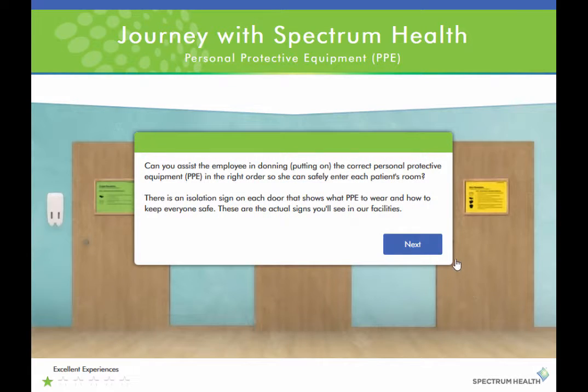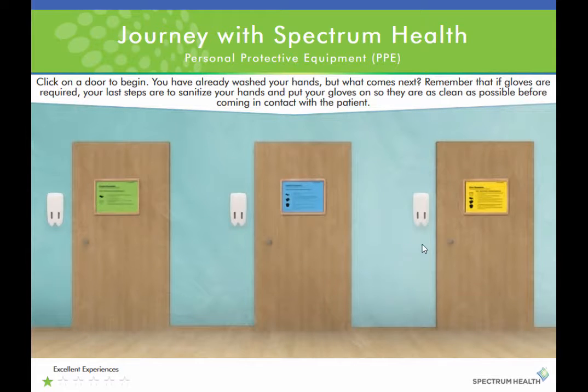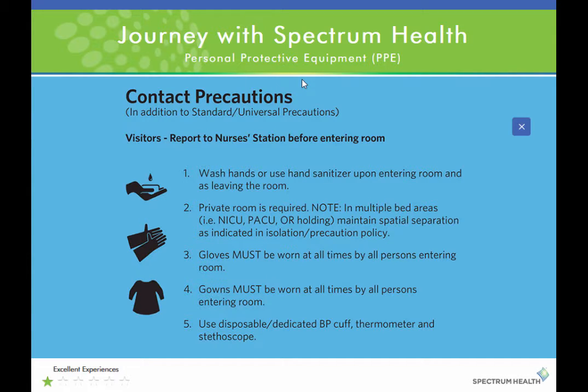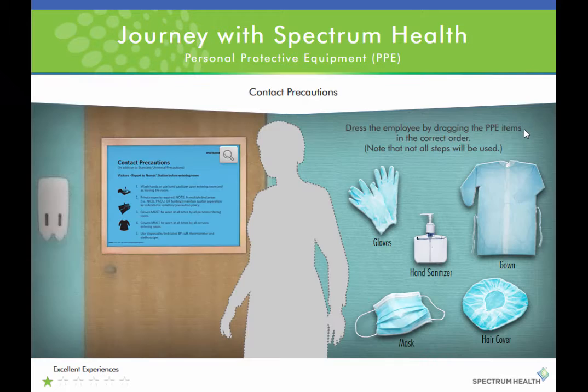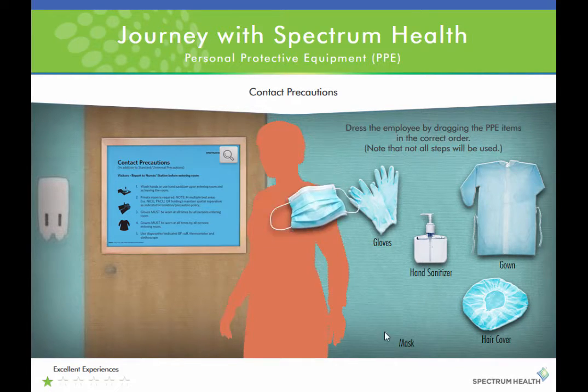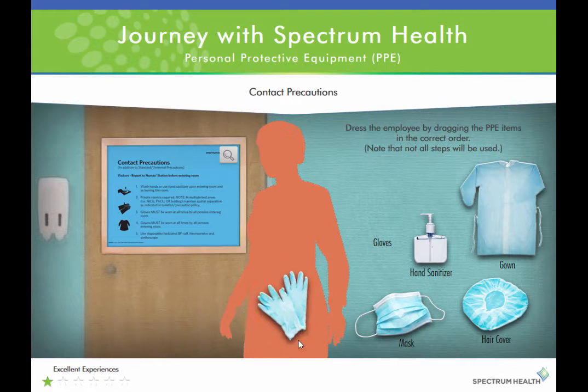The next example is on personal protective equipment, understanding the different situations that you need PPE and when to use those. So these are different rooms that have different situational experiences. This one is contact precautions. The learner can open up the support materials that talks about PPE on contact precautions. We can close that, and then the learner will need to go through and actually decide what are the different components that they need to do first.